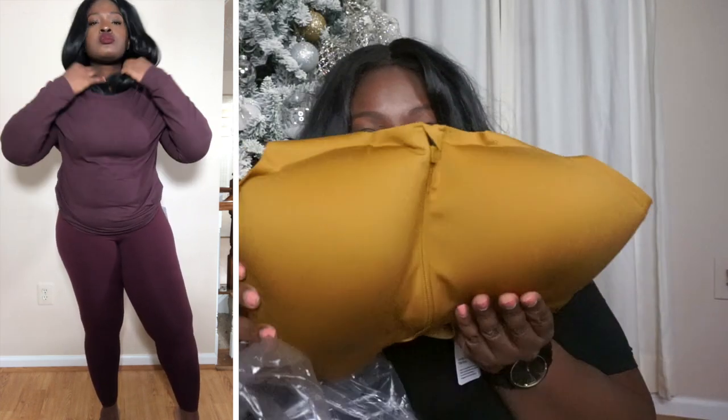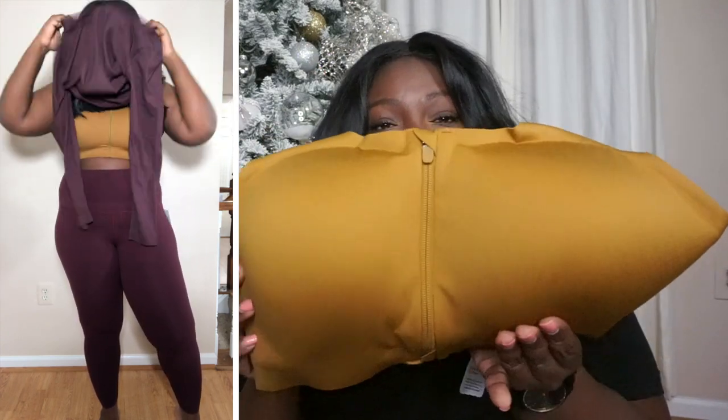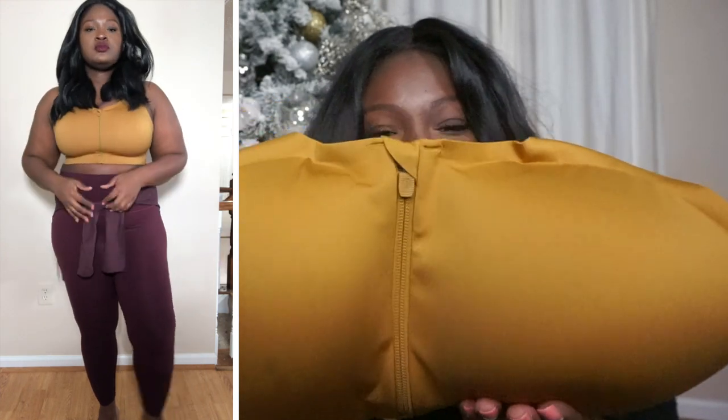I picked up one of their sports bras, because aren't we all living in that this year? When I saw this color, I was like, okay, I need this color in my life. This is the Enlight bra. And what I love about it is the fact that it actually has a front zipper, and the zipper, everything matches, which is so seamless.